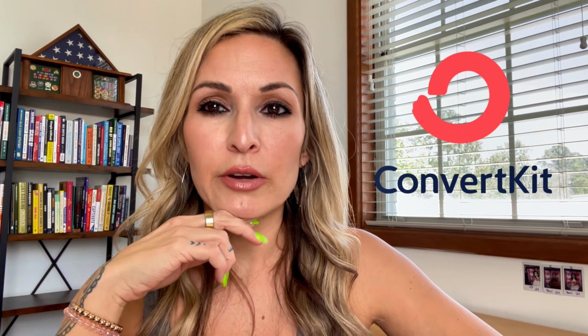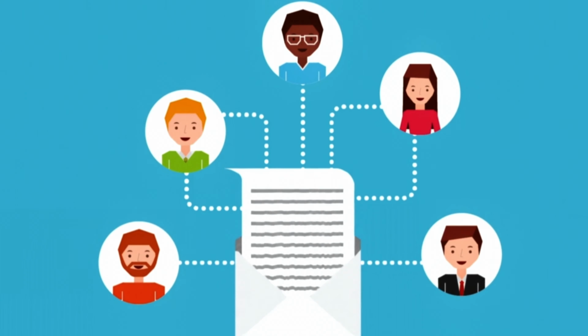So the new one that we're in right now is called ConvertKit. There's a lot of creators that use ConvertKit. It's a super amazing platform. I was just dreading switching over to it because I've used it in the past and it's just a little bit techie, right? You gotta be real techie for this one.